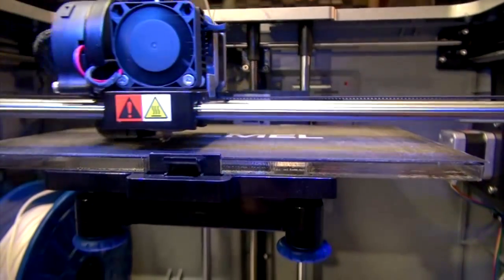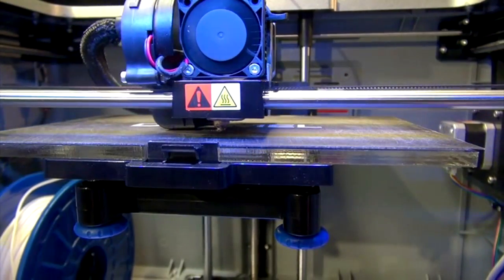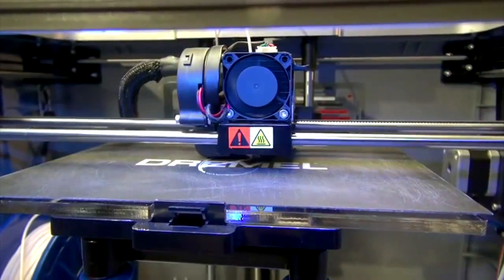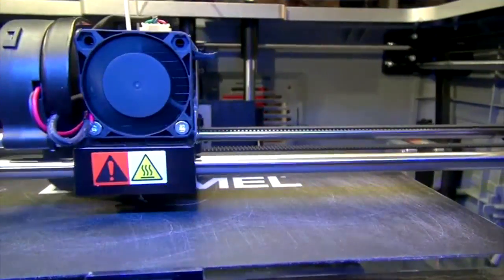print head finding its location to start laying filament, which is about the thickness of a human hair, layer over layer over layer. Let's watch as the printer makes the Rhino head in about an hour, condensed down to less than 30 seconds.